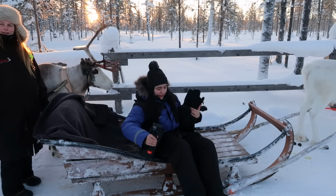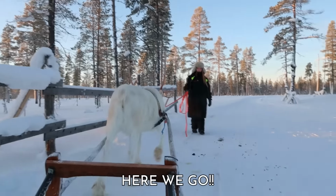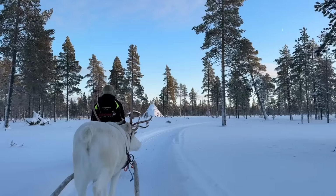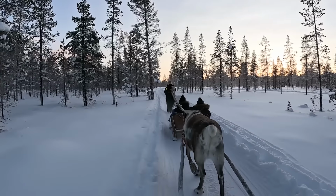Now, reindeer are a natural fit for Kakslauttanen. Can you see him? He's right there. As they're native to northern Scandinavia. Here we go. This is fun. And the Sami people, who are indigenous to the region, were the first to herd and domesticate the reindeer. So it kind of ties into the history of the area.